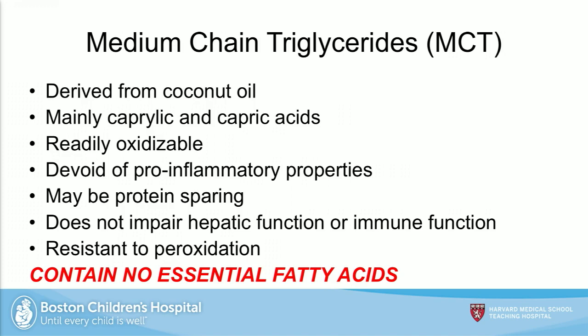So it may be protein sparing. It doesn't have any hepatotoxic properties, doesn't affect your immune function. So it sounds really good, doesn't it? And it's resistant to peroxidation. It actually makes more stable 3-in-1s because it doesn't impact the emulsifying agents. So it's actually a very good oil source for a total nutrient admixture where the lipids are mixed in with the dextrose and protein. The problem with this is no essential fatty acids.